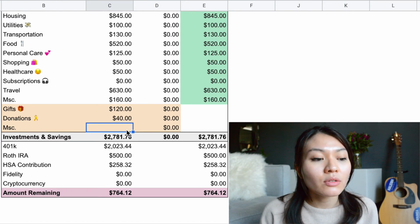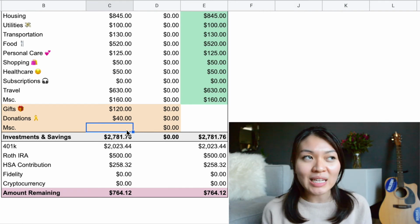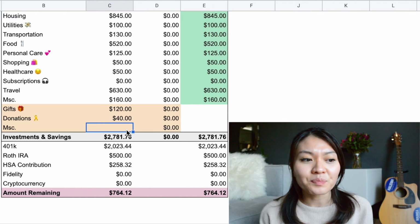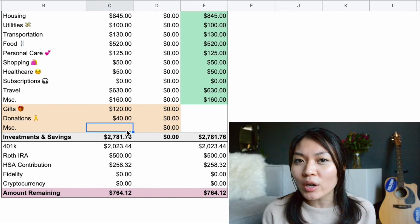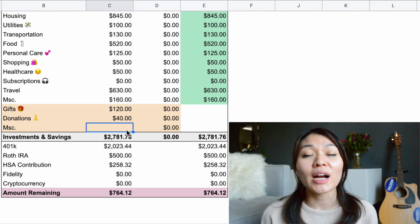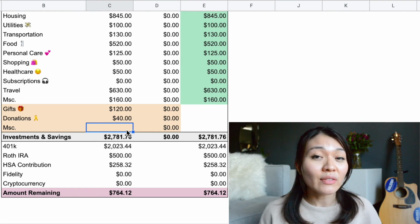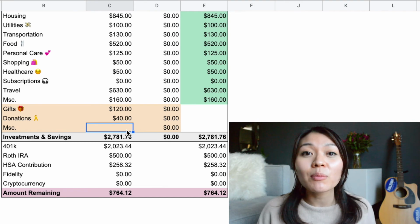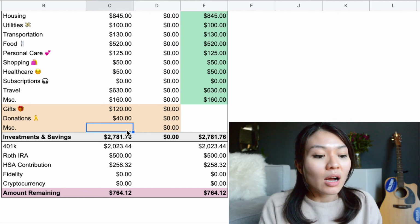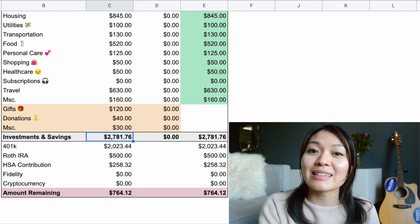In terms of miscellaneous, so it's kind of miscellaneous under miscellaneous, and what this means is unexpected expenses that might not be planned for. For example, I had to have my driver's license replaced, and I would consider that miscellaneous because it's not a month-to-month expense, but it is good to account for in case something like that does come up. You don't want to have to figure out where the money is moving from. So I'm going to do $30 for miscellaneous expenses.